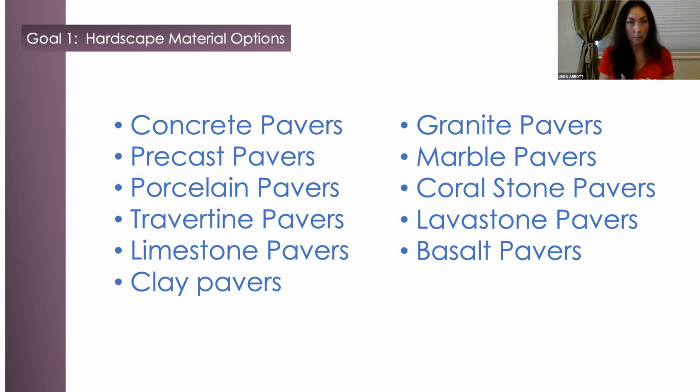There are no hardscape materials that are maintenance-free, contrary to what people say. All hardscape materials have pros and cons. So I just wanted to tap into the types that are popular. We're familiar with concrete pavers, precast pavers, porcelain pavers, travertine pavers, limestone pavers, clay pavers, granite pavers, marble pavers, coral stone pavers, lava stone pavers, and basalt pavers. Those are some that go around a lot and are used in a lot of hospitality environments, as well as residential projects. So let's take a dive into the different materials and the care and maintenance of them.